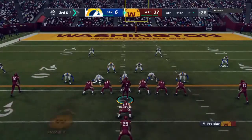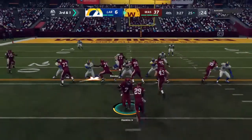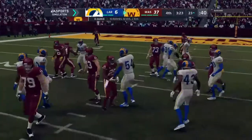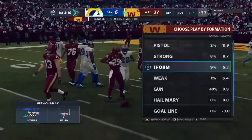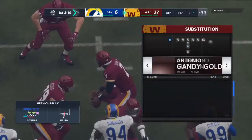Washington on 3rd down, 0 for 3 to this point. They could use a conversion. They need just a yard here. It's 3rd and 1. And he's going to get the 1st down as they bring him down at the 23. That's good. Got what he needed for the 1st down with a gain of 2.